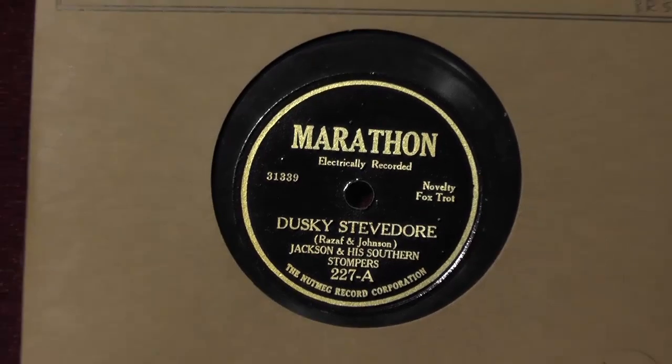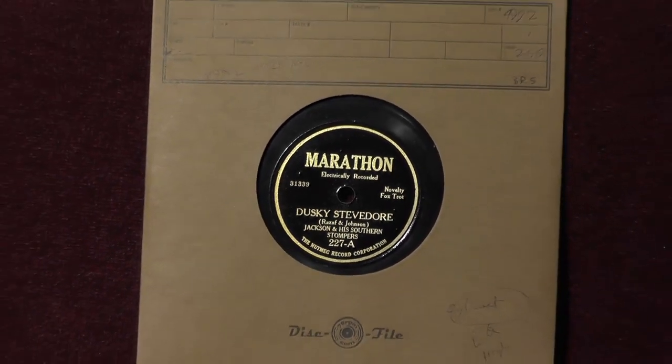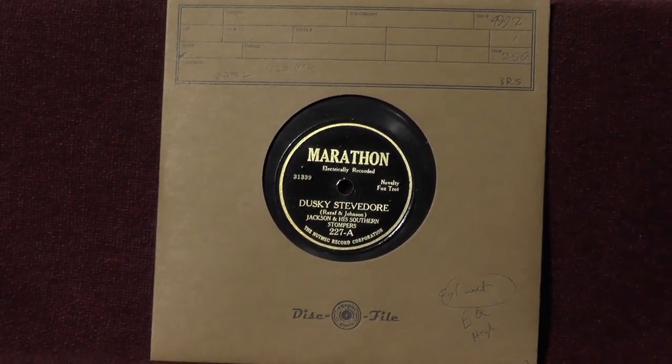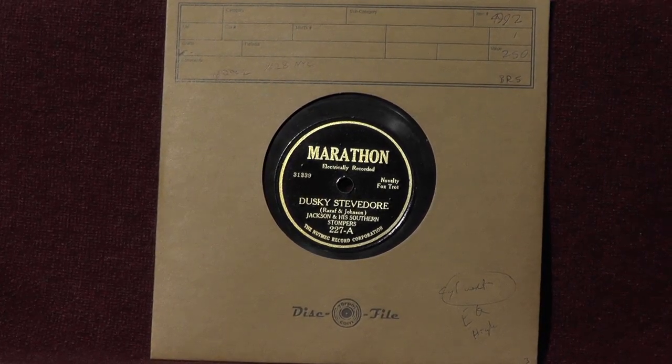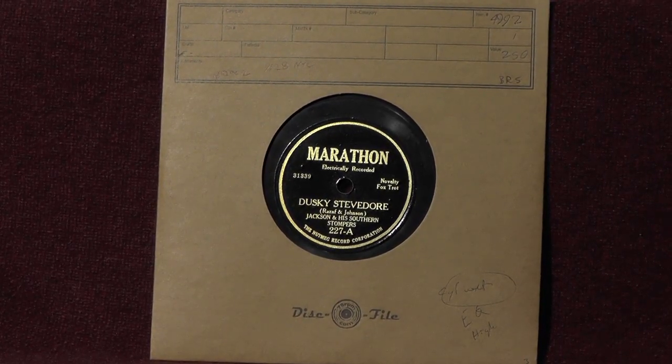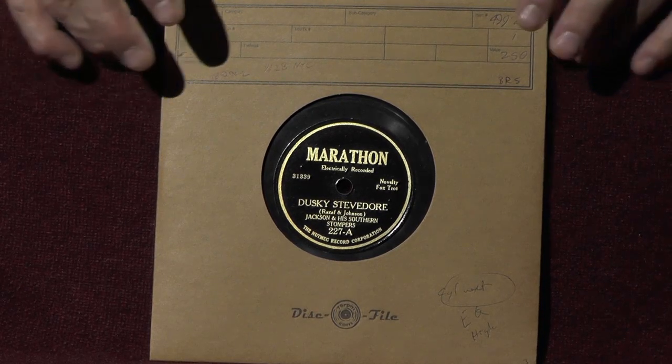These 7-inch Marathons were advertised as playing as long as a 10-inch record. And we actually have at least half a dozen or more of these in the catalog. So it's kind of a rare label, but I don't know where they all came from. But all of a sudden, we must have run into a large group of them.